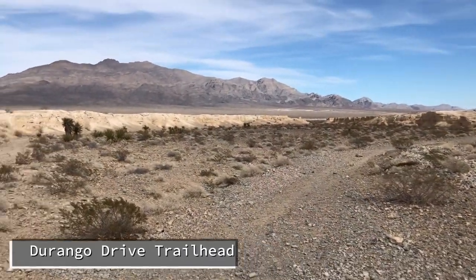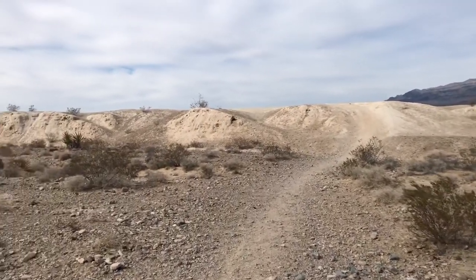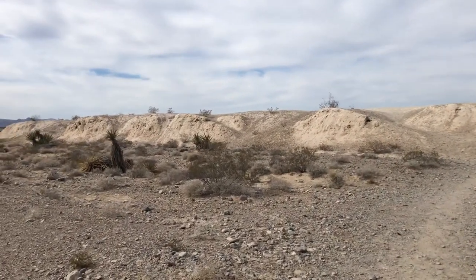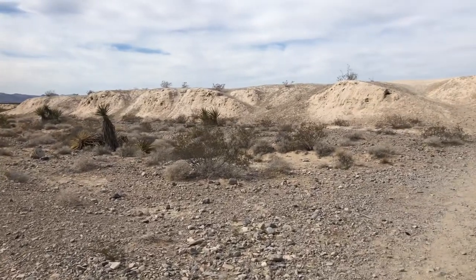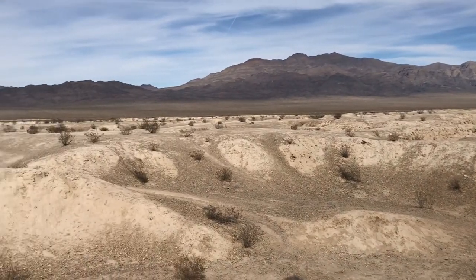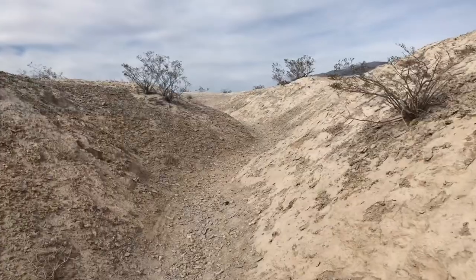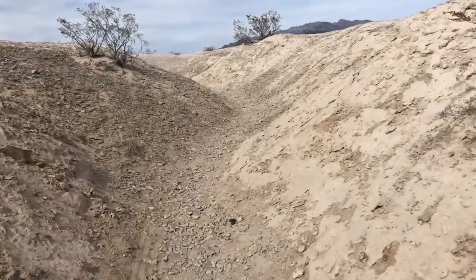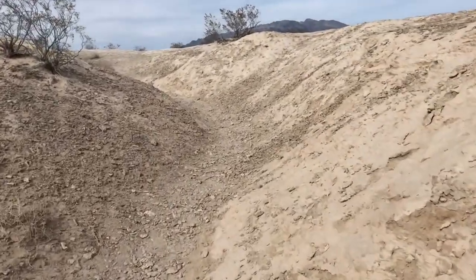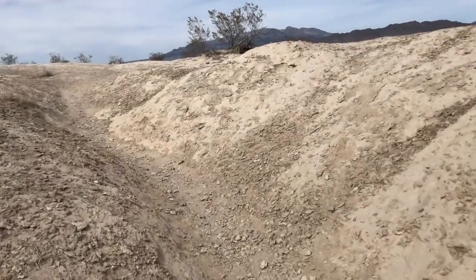The first part of the park that we visited here at Tule Spring Fossil Beds was the Durango Drive Trailhead, which is located at the very north end of Durango Drive in Las Vegas. Now, since Tule Spring Fossil Beds is a fairly new park, there's not a lot to do there, but recently, as of a couple weeks ago, they announced a plan for what they will be doing with the park.